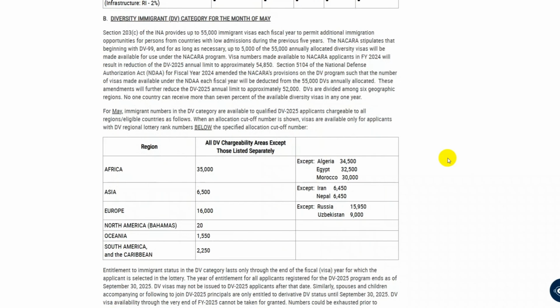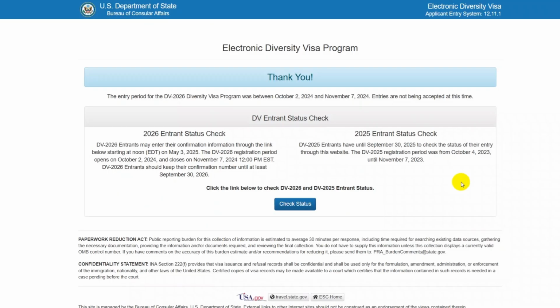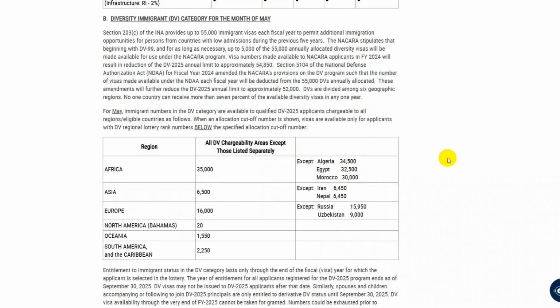All right, now let's talk about the Diversity Immigrant Visa, also known as the DV lottery. This is a completely separate category from family or employment visas. Here's how it works. Each year, the U.S. runs a lottery to offer up to 55,000 green cards to people from countries with low immigration rates to the U.S. It's free to enter, and the selection process is done randomly.